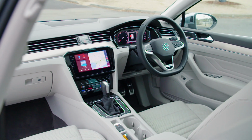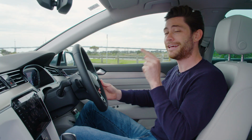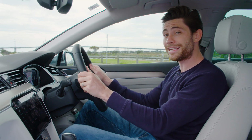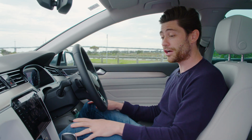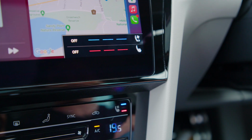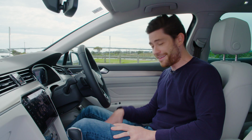Inside, the cabin reflects the same simple design but really confident execution as the exterior. The general sense of quality and materials is very, very high in here, and the ergonomics are very good as well. All of the major controls fall very easily to hand. It's a cabin that majors on comfort and, as we will soon discover, practicality, because there's a good amount of space to put things.